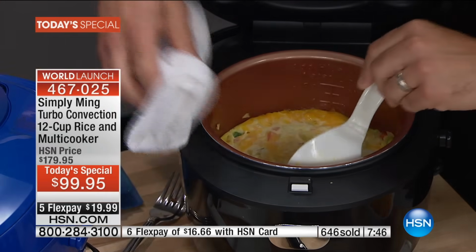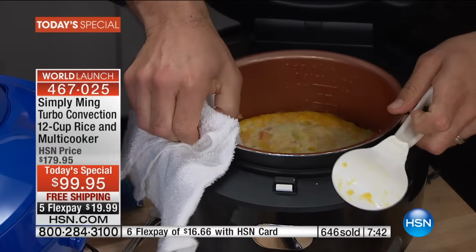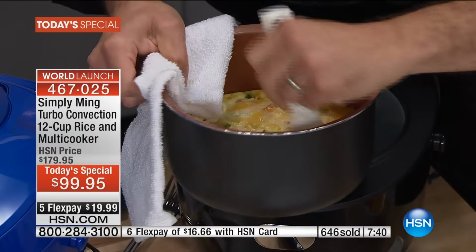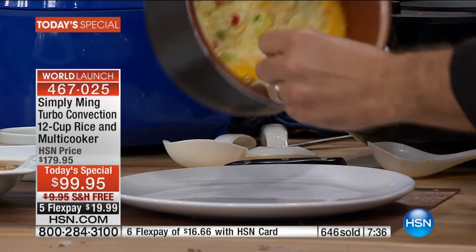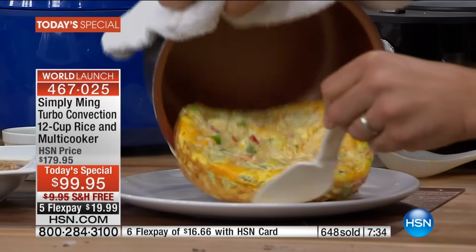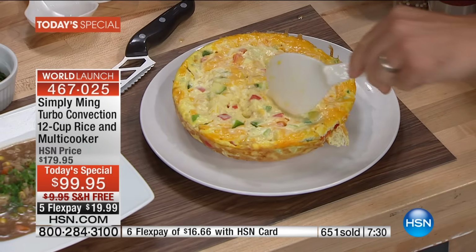It's beautiful. We added some cheese on top. Gonna get this out. Oh my gosh, that's unbelievable. So wait a minute, that's breakfast in a hurry, and you did nothing. He just dumped the ingredients in and hit start, and that's it. And look at that. Oh, God, it is perfect.